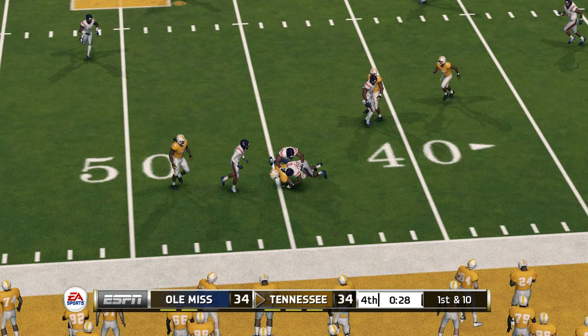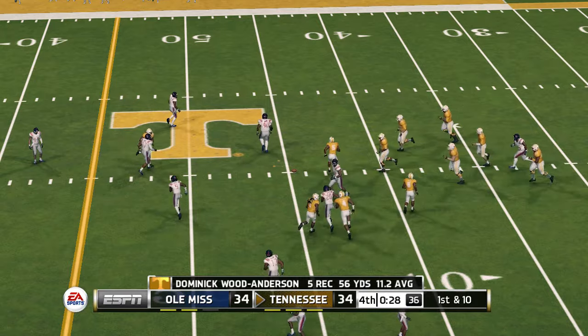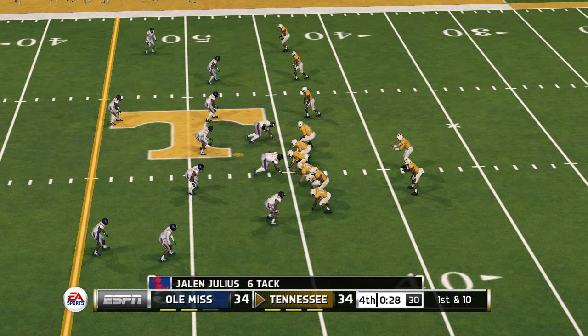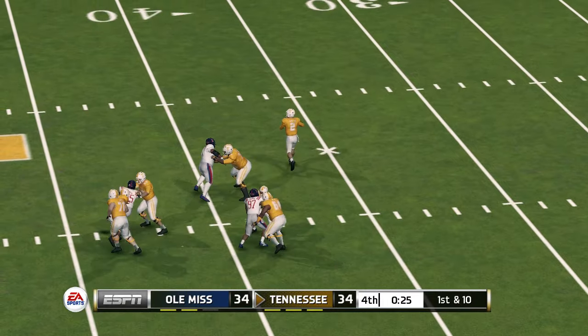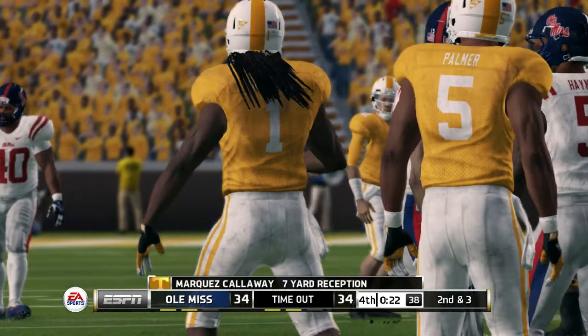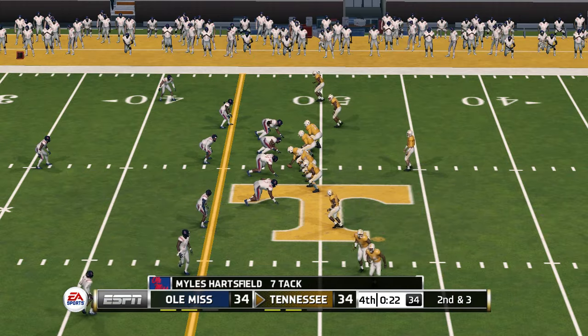Fires quickly to the tight end. Brought down at the 45-yard line. That makes it first and 10. Now he tries to buy some time. Throws it in a hurry. Tennessee's going to take their first time out of the half. They need about 3 yards to get the first here on second down.